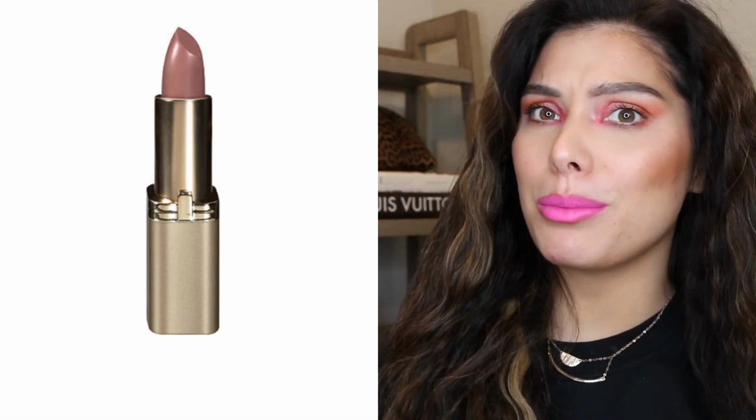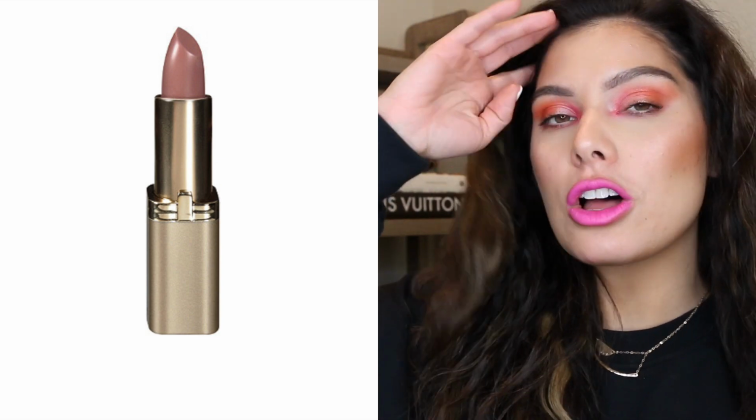Now, I don't have any of my favorite drugstore lip products on me, but I will tell you a few. I love the L'Oreal lipstick Fairest Nude, and then also the Maybelline Baddest Beige. They're both great nude lipsticks that feel very high quality. They're long lasting and they're just easy to put on when you're on the go. Both of mine are in my car somewhere, so I'll just have those linked down below.